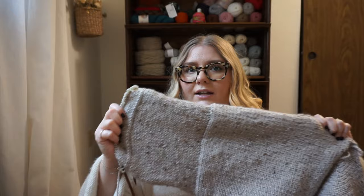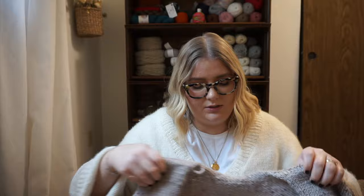I'm almost halfway done with this second sleeve, and then I just have to do the button band. This is my first time knitting a cardigan, so I've never done a button band, so that might hold me up from finishing it by the 31st or the 1st, but we'll see. It's been a delight to work on. I really like testing patterns for her.